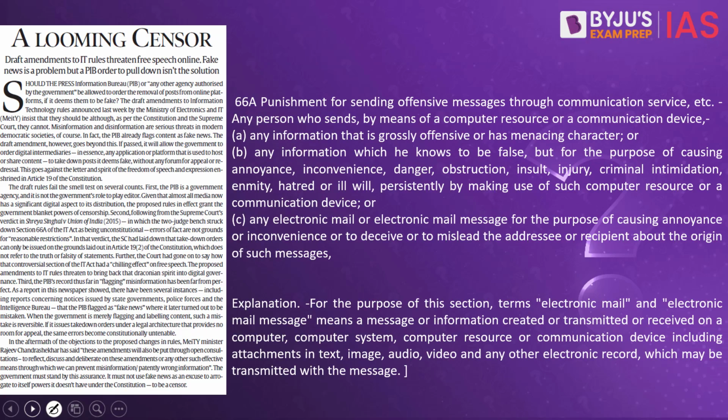Why have we taken this practice question? Because this article in the Indian Express makes a reference to Shreya Singhal versus the Union of India. So the Supreme Court in the year 2015 struck down Section 66A of the IT Act as being unconstitutional. What is this Section 66A of the IT Act? It speaks about punishment for sending offensive messages through the communication service.